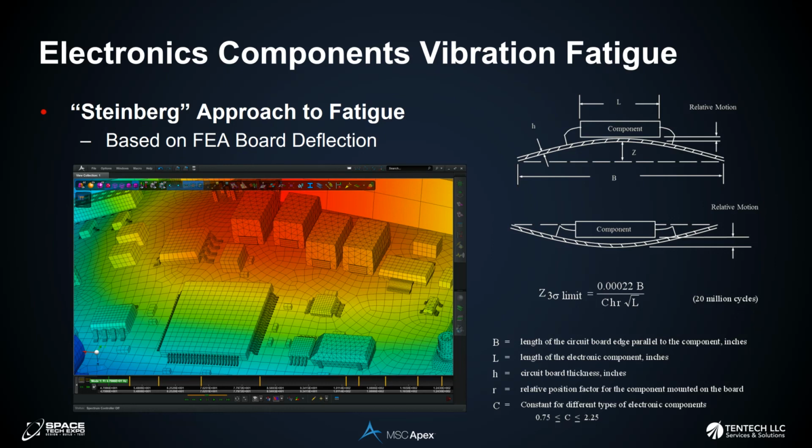Similarly, especially in the context of random vibration, we wanted to look at fatigue of the components. So the possibilities for the lead wires and the solder joints to crack under vibration. For this, again, the main piece of data that we need is provided by MSC Apex.